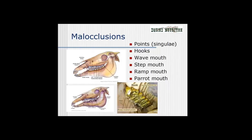Now, a ramp mouth generally happens when a wave mouth has gone out of control. No one has ever been to check your horse's mouth. They had a wave as a baby, and by the time they're 18, it has grown into a ramp, where the teeth that were a little bit taller are now extremely tall, and the opposite ones have been worn down to the gums.